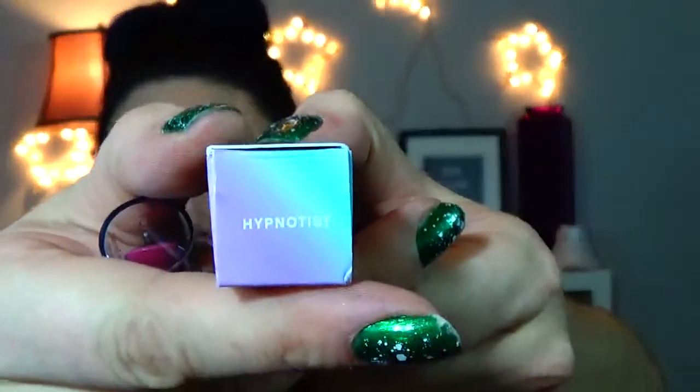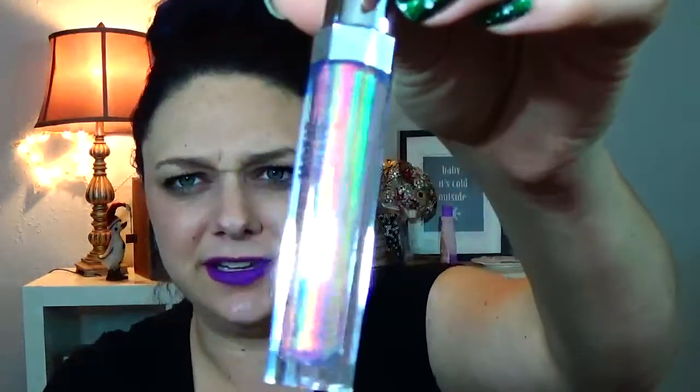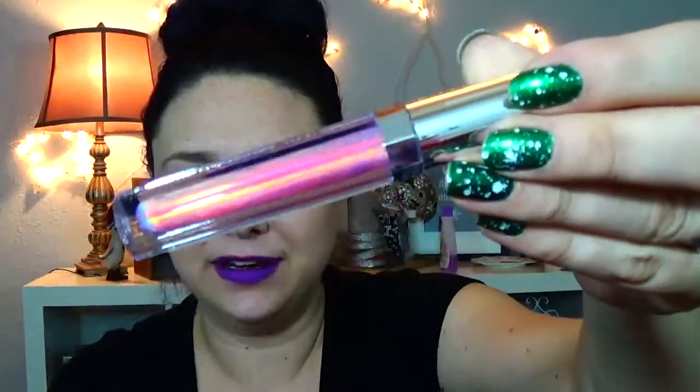Okay, somehow I've got a little Smashbox thing that must have come in something. Oh, I did pick this up. The Bare Minerals Marvelous Moxie, and this is in Hypnotist. I don't know if this is going to do anything, but you just have to. I just had to have it. How could you not? Look how beautiful it is. So, I don't know. We'll do a review. Maybe a first impression on that.